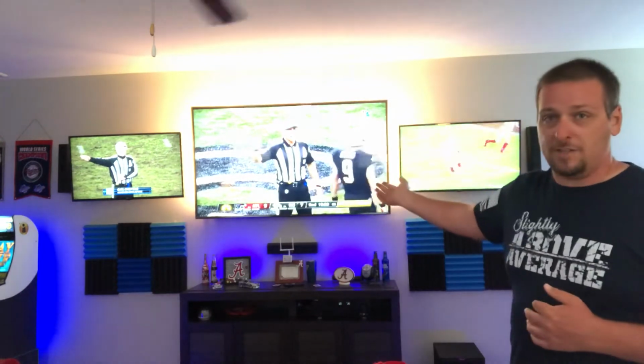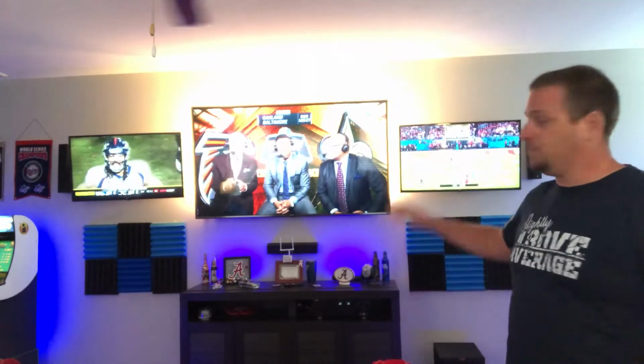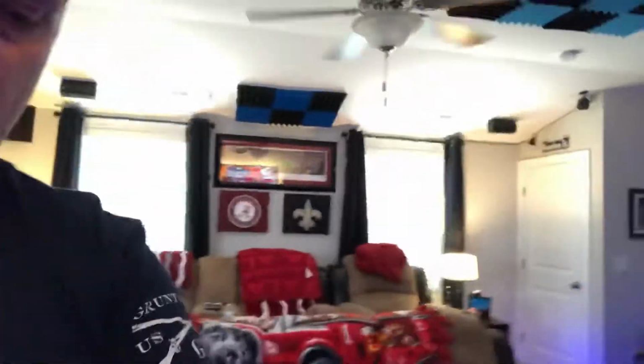Now, 75-inch TV, obviously I can watch movies on it. We've had plenty of movie times. We have Disney Plus and all that junk too. Kid can come up here and watch a movie. We've got blackout curtains in here, so we can shut everything off and just watch a movie on this TV because it's huge. Now I'm going to show you the setup from this side. This is what we got going on.